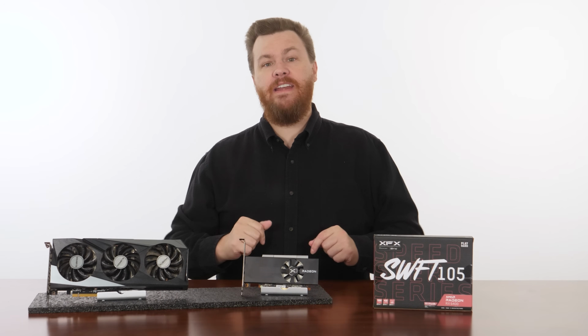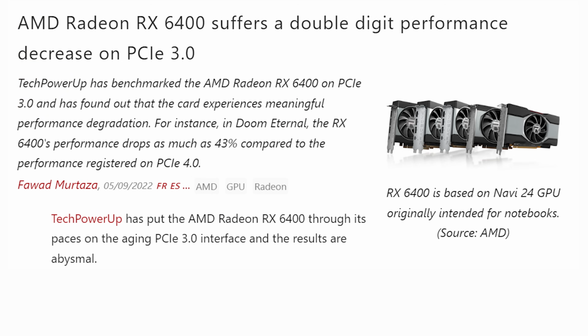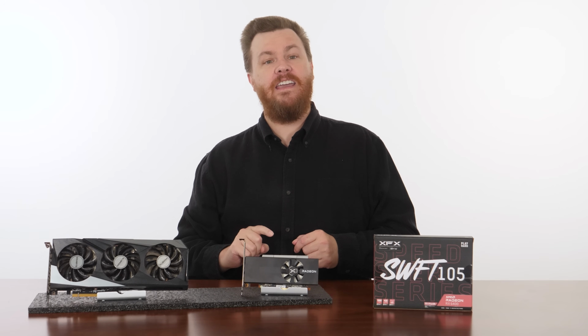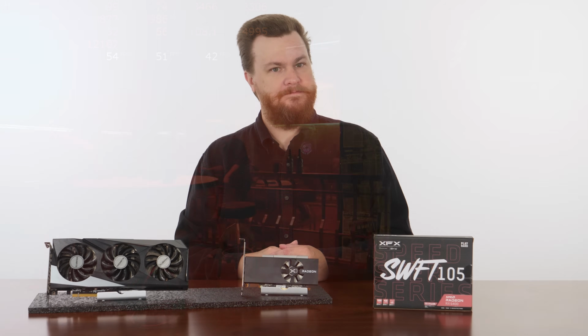The AMD Radeon RX 6400 graphics card has been criticized online by many tech enthusiasts for being a stupid little video card that no self-respecting gamer should consider. Hold that thought, because today, allow me to set the record straight on the little GPU that could.